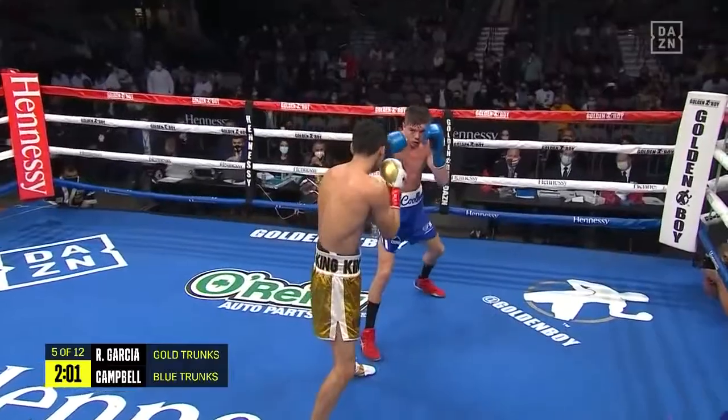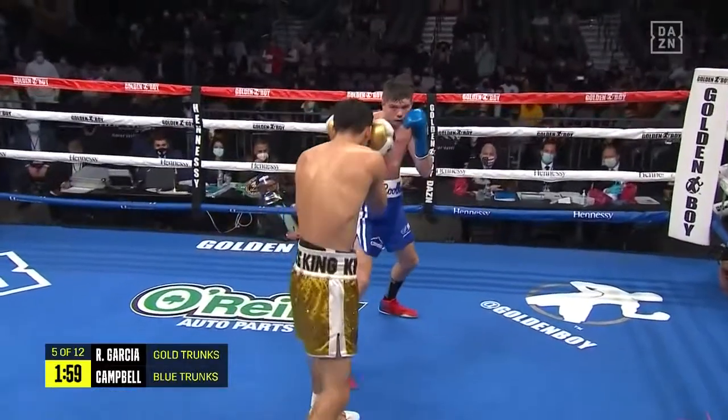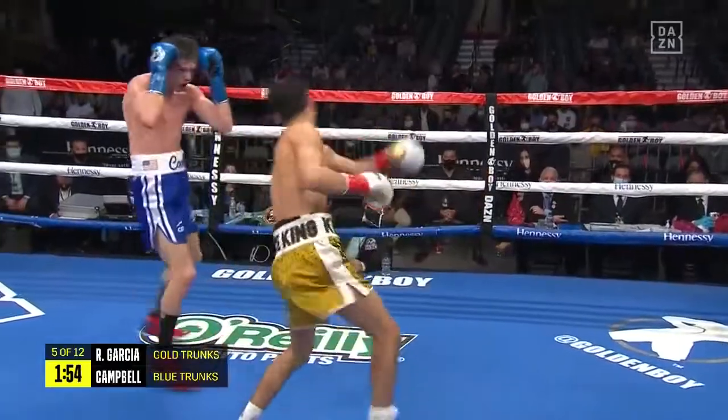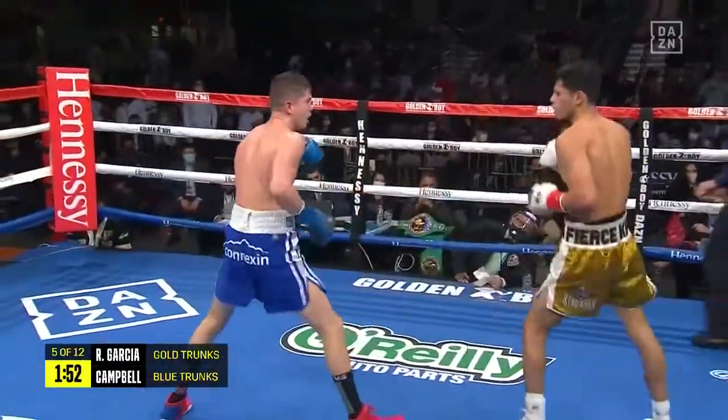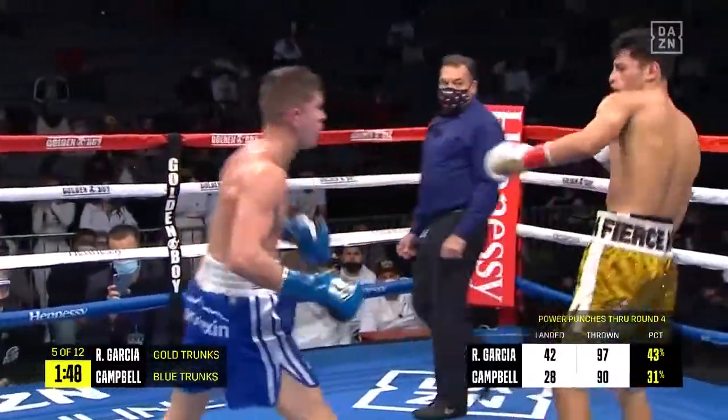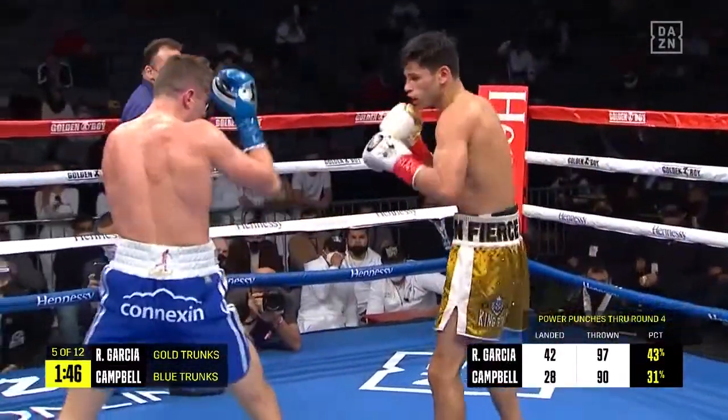Not a lot of head movement from Garcia in this fight either, presenting something of a stationary target. Garcia, two things that you touched on. He's never been much on head movement, never been much on fast feet. And that's the reason, because he has such fast hands. His hands are so fast, he doesn't need to move that much.